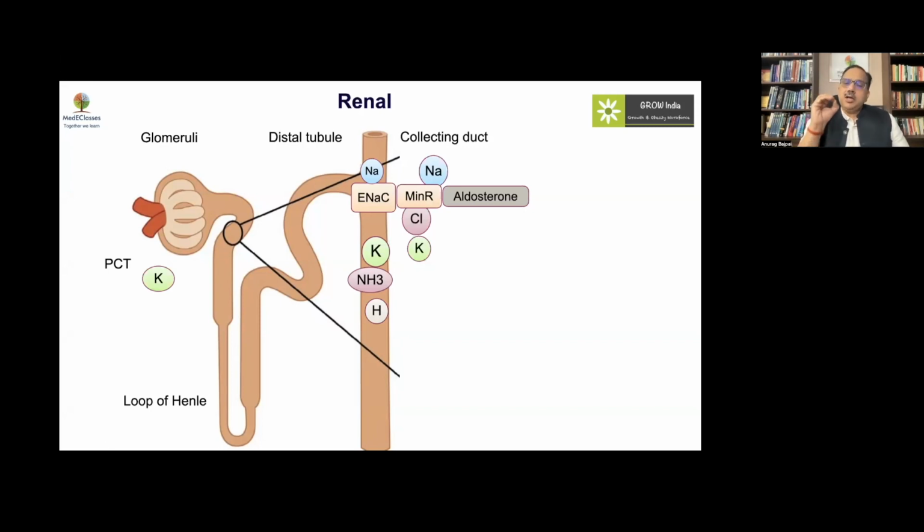Now, the major regulator of the epithelial sodium channel is aldosterone, acting through its mineralocorticoid receptor. In a nutshell, the only effect of aldosterone, the mineralocorticoid receptor action, is to push the epithelial sodium channel from the cytoplasm to the membrane.